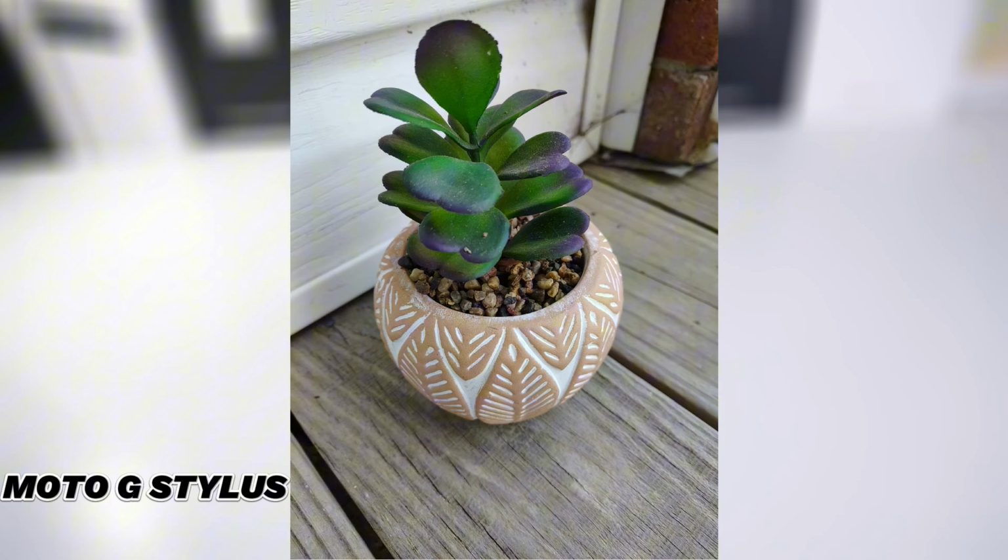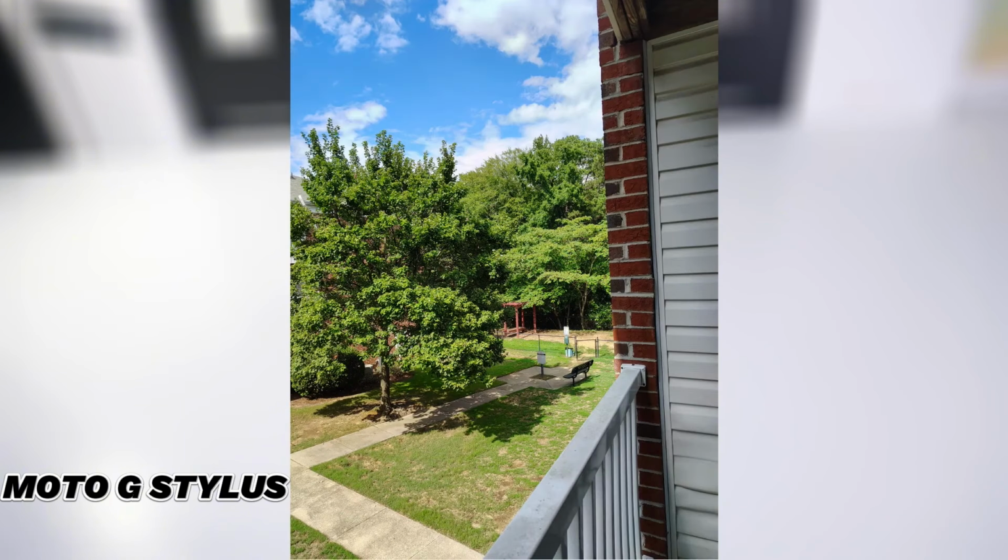Overall, the stills were actually pretty good on this phone. Like I said, I was very impressed with the entire phone. Stills look great, dynamic range, ultra wide was pretty nice as well too. Just overall good colors. I wasn't mad at the cameras at all.